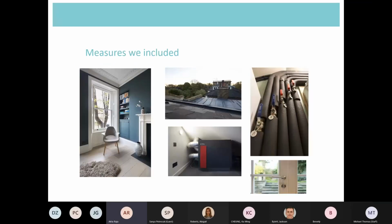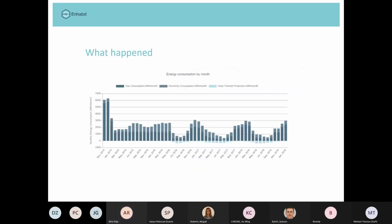Here are some of the measures that we've included. A lot of them are the same, but you can see that it wasn't as extensive. And if I could get onto the graph, we can see year on year the same pattern of energy consumption, totally predictable, totally manageable. And I think it was in March 2018 that you can see a slight increase in electricity consumption, and from that we found out that the clients had bought an electric car. So all of that also includes the electricity for their family's transport, which is absolutely fantastic.